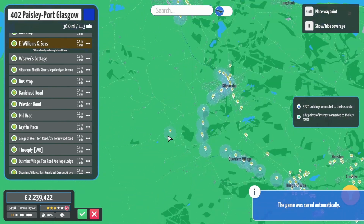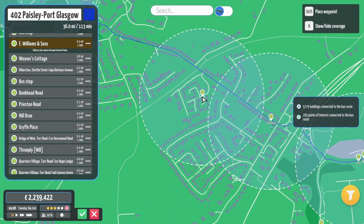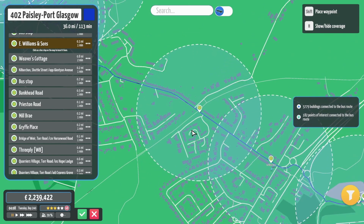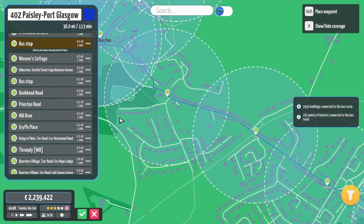Oh, and the game has decided that I need to be over there. I don't. I need to be over here. I wonder if this used to be an old railway. And then we'll have a stop there. And then I'll put a waypoint here.